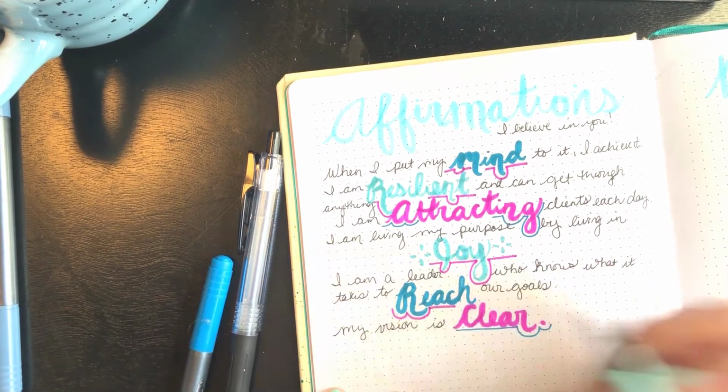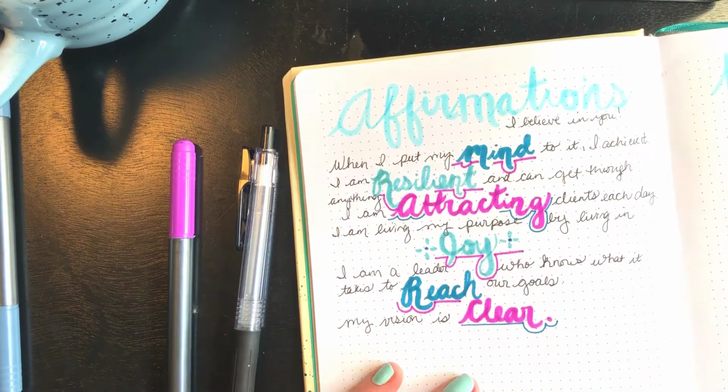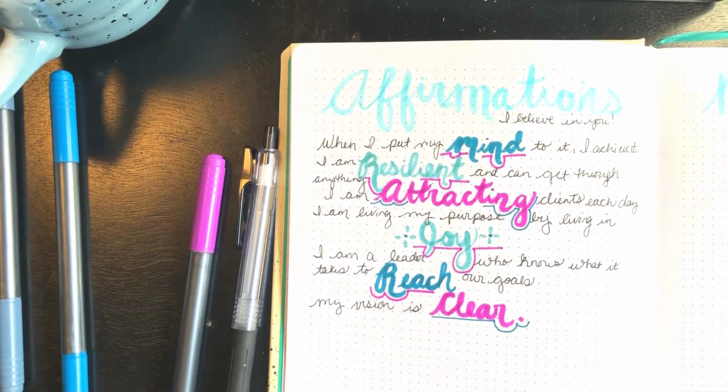So this page is super fun. I did leave room at the bottom to add more because I figured that more affirmations are going to come to me that I'm going to want to write down and not forget. How cute.